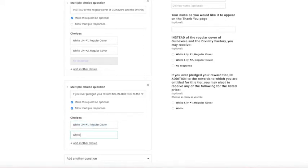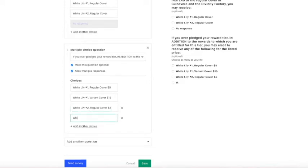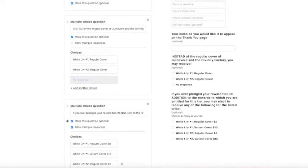So, all right, here it is: White Lily number 1, regular cover. And I should specify the price here in a minute. White Lily number 1, variant cover. Here we go. Boom. $5, $15, and then I'll add 2 more here. White Lily number 2, regular cover, $5. Variant cover, $15.